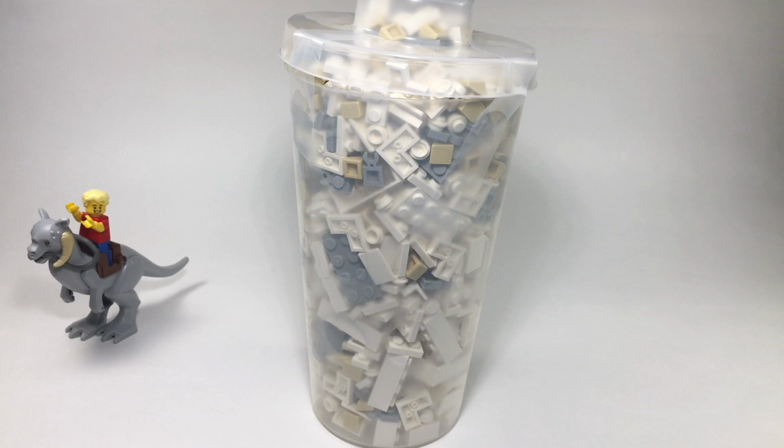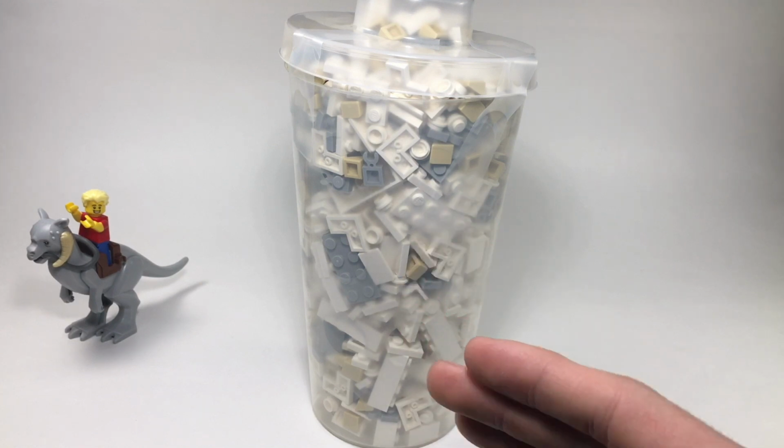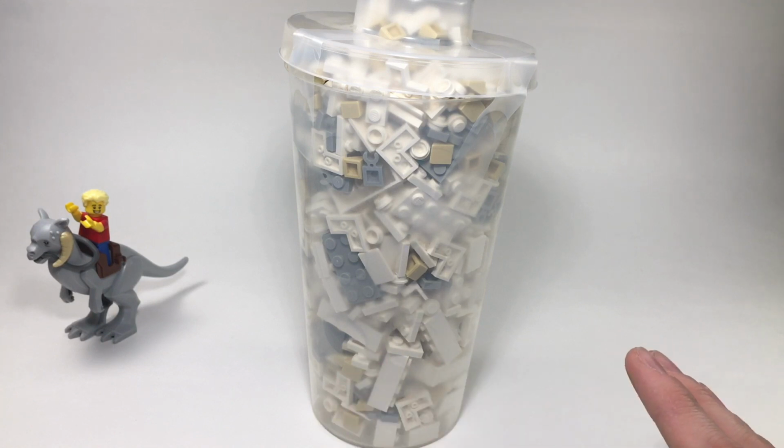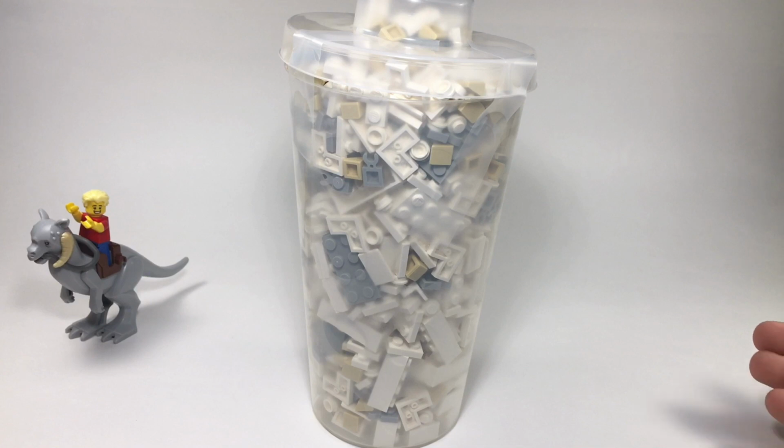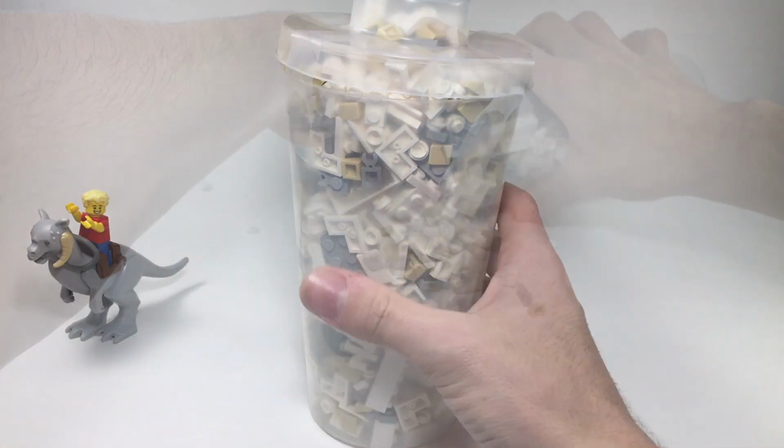So I'm going to do a little comparison. I'm going to count what I have in here and then I'm going to add that amount to a Bricklink wish list and I'm going to purchase the wish list, or act like I'm going to purchase the wish list, add it to my cart and see how much the cost is to see if I got a good deal or not. So let's count the pieces.